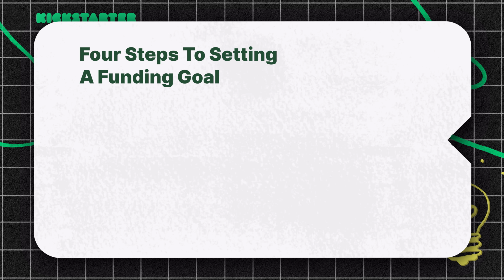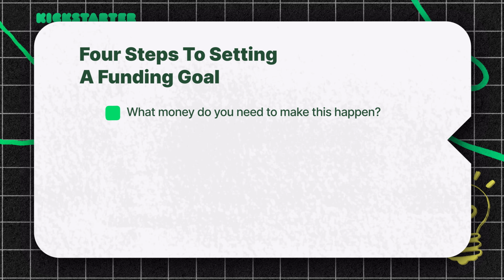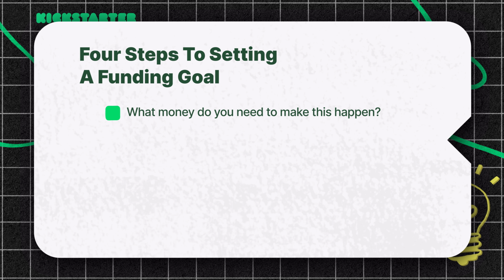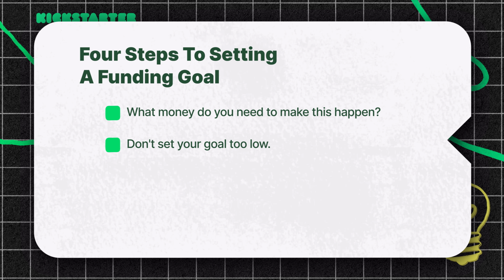Now that we've been through the elements of setting your funding goal, here's a short step-by-step summary. First, understand the financial needs specific to your project, including production, shipping, taxes, and platform fees. Two, set a realistic funding goal to avoid complications later on.